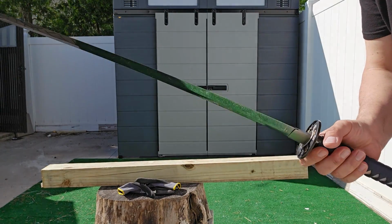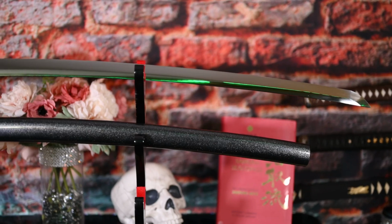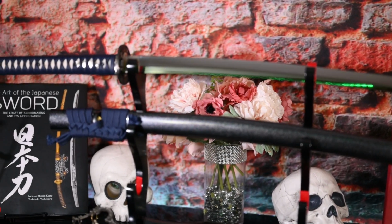Everything looks great, and the tsuba is tight. There's no rattle anywhere in the sword. It impresses me the most that after all the pressure I put into it, hitting really hard targets, everything stays in place. Even the seppas are in silver, which matches the aesthetic of the sword extremely well. They did a nice job.